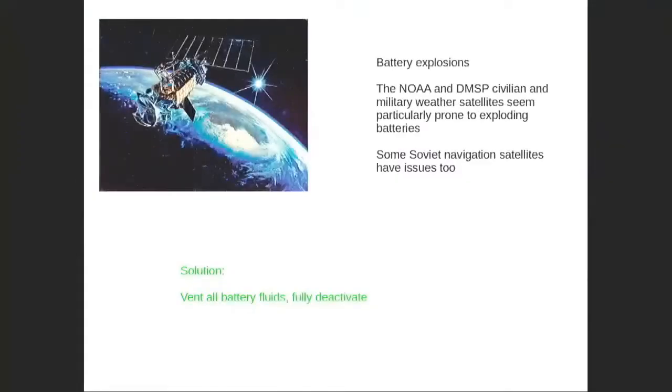There's a series of weather satellites that were built by RCA in the 70s and 80s, and they have batteries that seem to really like to blow up after some years in orbit. Batteries have a lot of energy in them. If you don't vent the battery fluids at the end of the mission, it turns out that they can blow up. We've heard about these lithium batteries on planes that have had some issues, and this is a similar issue.